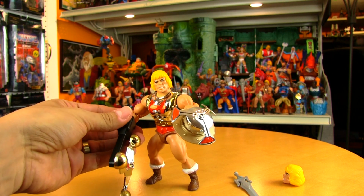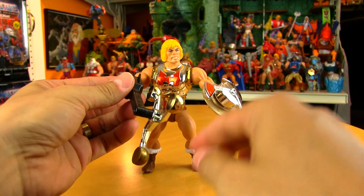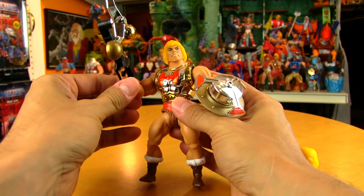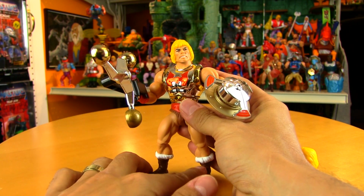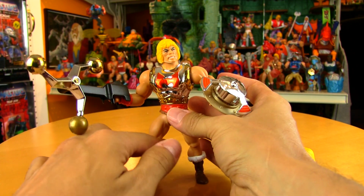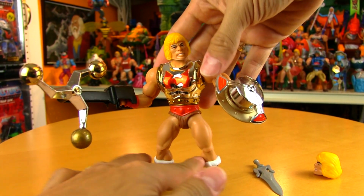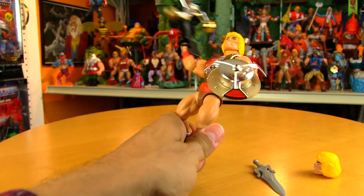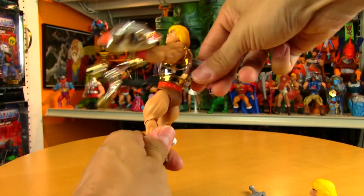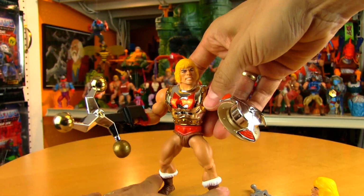So very, very cool display piece. If you had one as a kid, maybe mom or grandma or grandpa or aunt or uncle picked one up for you. It's like any other Origins figure. They made it really true to the original. Or if you got kids, I would think this is going to be one of the more fun toys for a kid to just swing around and smash things with. Plus it's shiny, so kids like shiny things.